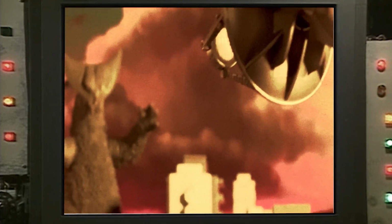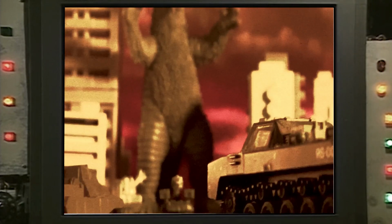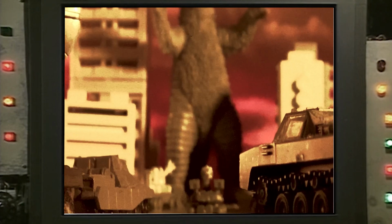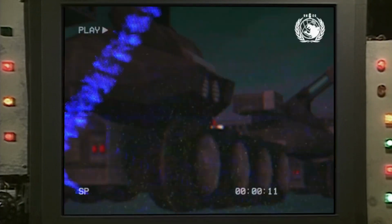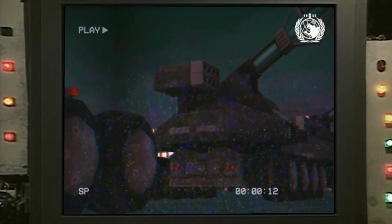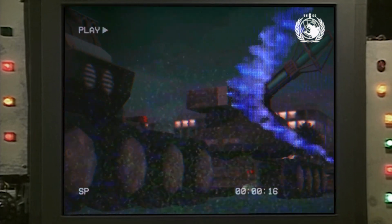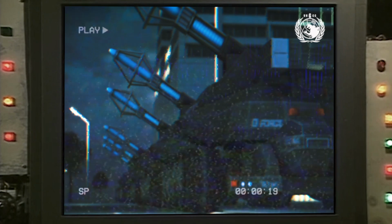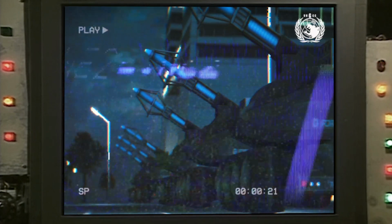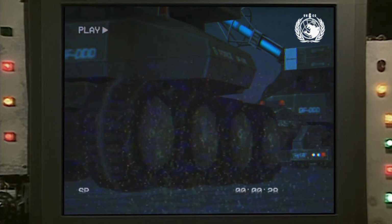MASER tanks would initially show up alongside standard military vehicles in the bigger moments of combat. When they were rolled out, it meant that things were getting serious. But then, the MASER arsenal became all that there was. Until eventually, they just blurred into the background. What might have seemed like a great idea on paper ultimately ran what made the whole thing special into the ground.